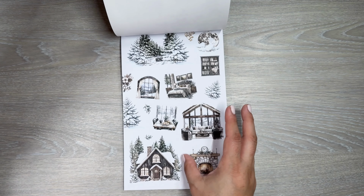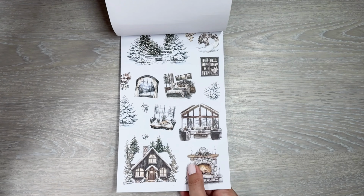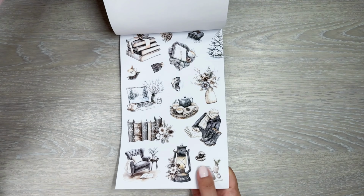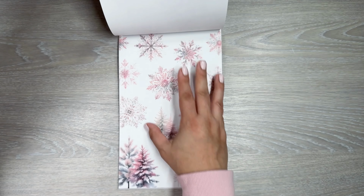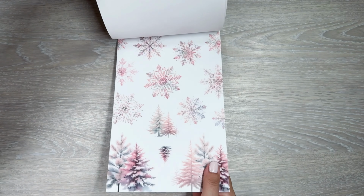Okay, oh, I love the window scenes, the little house scenes, those are cute. This one's more like a neutral tone. And then the florals with the pine cones and snowflakes. And then more florals. Ooh, this one's pretty, the pinks. These are clear.